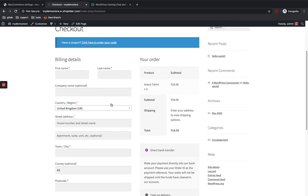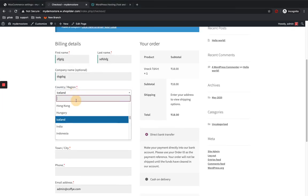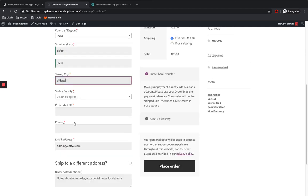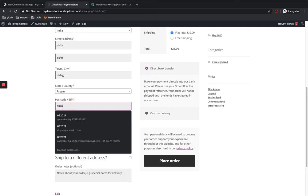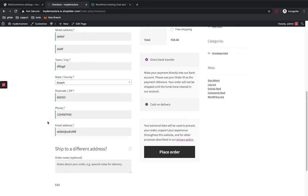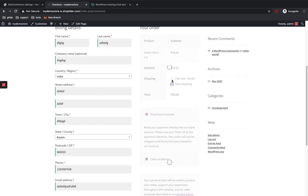I'm going to purchase this product and give some random values to the checkout fields. Selecting this, and the shipping method only for India. I'm going to give some random data, random password, random phone number too. Here, you can see the shipping methods. You can even select free shipping or flat rate, whichever is available. You can even have a condition, like if the cart amount is this much, then it should be free shipping. It's just an extension of the features here.